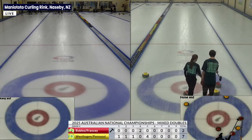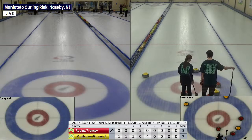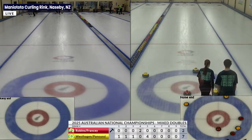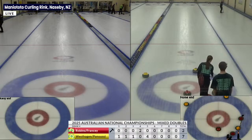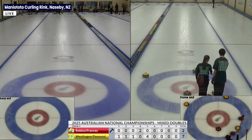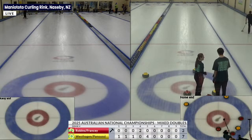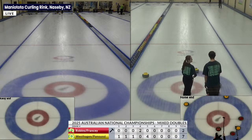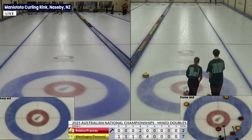Over on sheet D, Steve's done a great sweep. I believe take shot rock. With 2 stones to play at that end. So Gil Hewitt's stone at the back of the 4 foot, and in front, just to the left of it, about a stone space apart, is John's red stone.